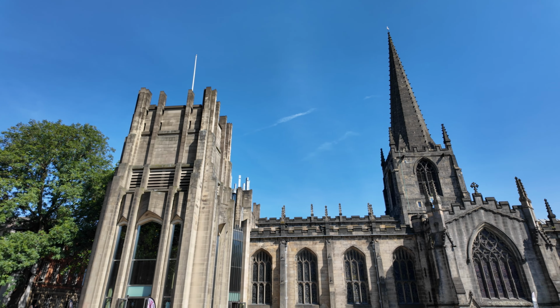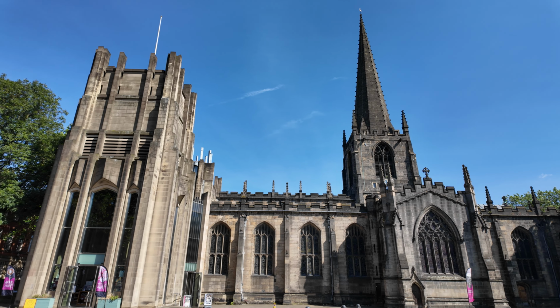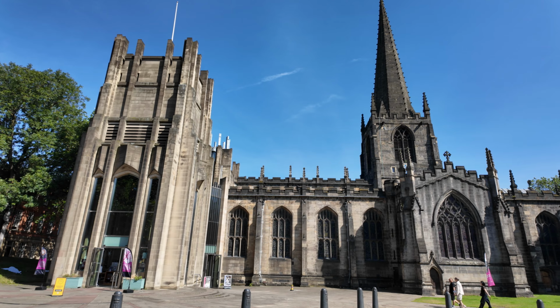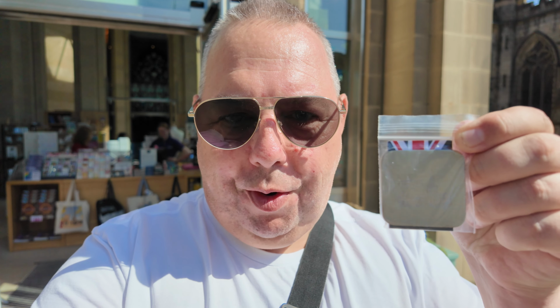Come on! This here is Sheffield Cathedral. There's been a church here on this site since the 1200s. But it's got the fairly modern extra bit here, the extension put on in the 1960s. It's a good blend really. So as I wanted to get a memento from every single location I go to, I've got myself a Sheffield steel fridge magnet from the cathedral. It says Sheffield Cathedral and it's made of Sheffield stainless steel. So job done. Right, let's go explore a bit further.